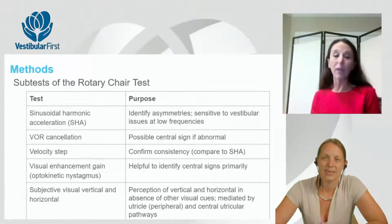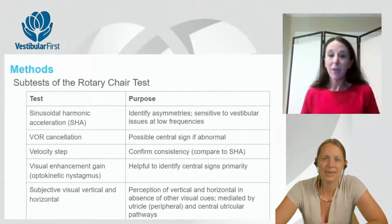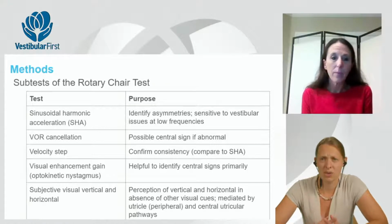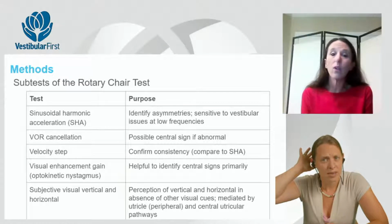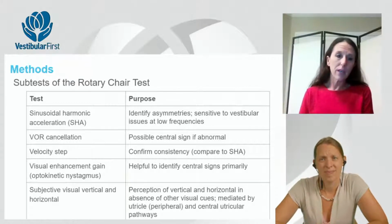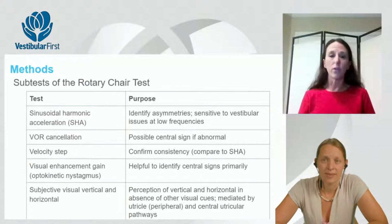So you would expect that your gain would be a gain of 1 normally because there's some light introduced in there. But they both would help identify central signs if they were abnormal. Is that correct? It is. Visual enhancement is vestibular visual integration, and then optokinetic is purely visual.